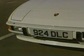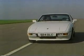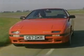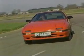One area where the Porsche outguns the Mazda is fuel consumption. Mazda has improved the rotary over the years, but it's chasing a moving target. And the need for more power to make the car competitive with the Porsche means the new car guzzles more than the old.